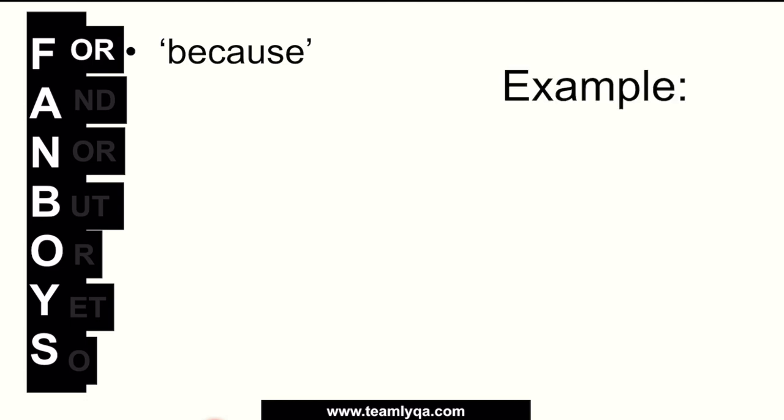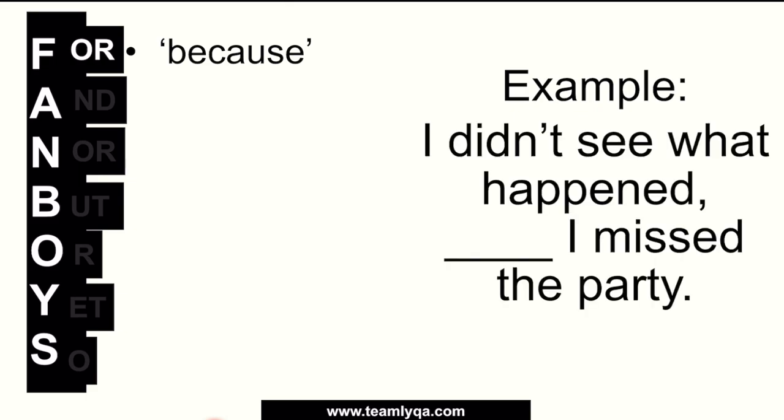Now, anong magandang example dyan? If we have something like this, sabi dito, I didn't see what happened, blank, I missed the party. Una sa lahat, you notice, magka-hiwalay naman yung dalawa with a comma. So, this is the first independent clause, I didn't see what happened. Yung pangalawa is, I missed the party. Ang nawawala na lang is yung ating coordinating conjunction.